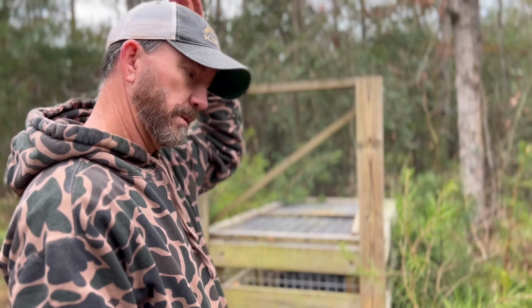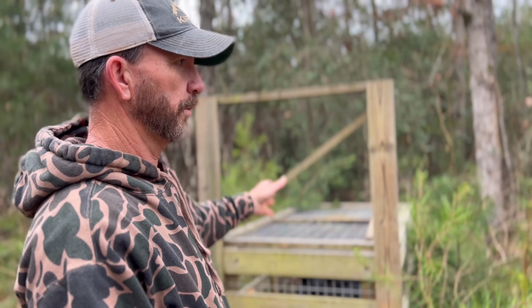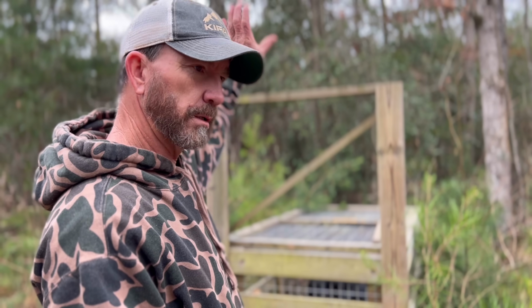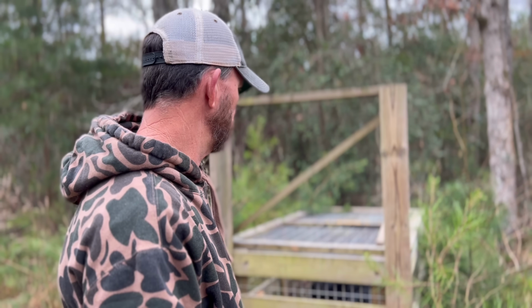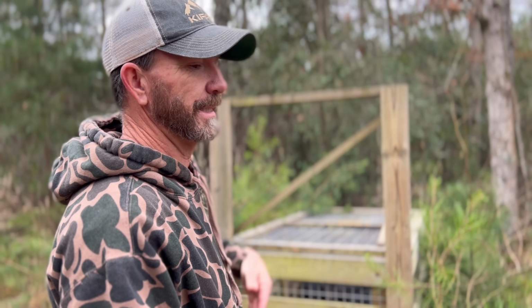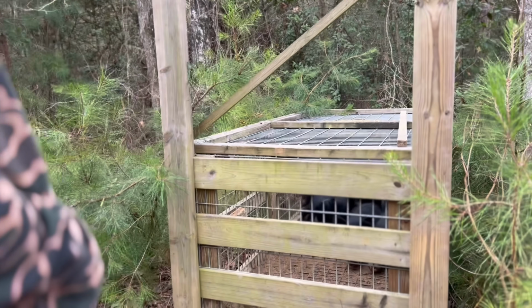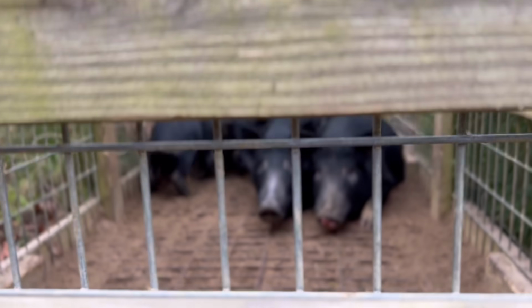All right, folks. We fixed the trap, repaired it, got all the rotten damage fixed on it. Set it, and just locked the gate open, and that way the hogs could get used to going in it. But I came down here yesterday and set the trap, and you see we got what, 10 or 11 in there. It's hard to count them because they're all running all over the place, but filled it up full of hogs anyway.